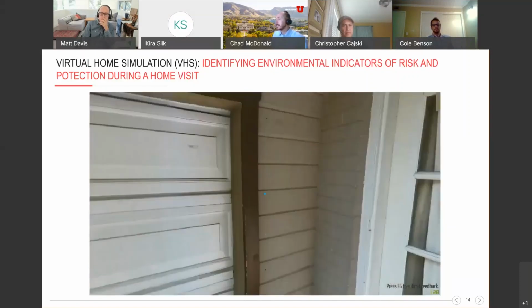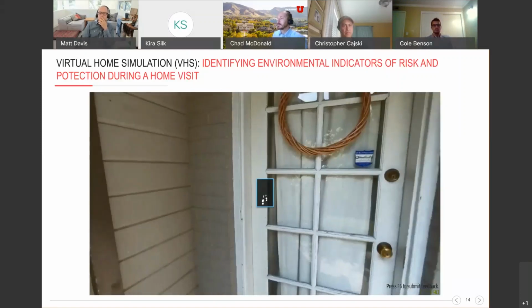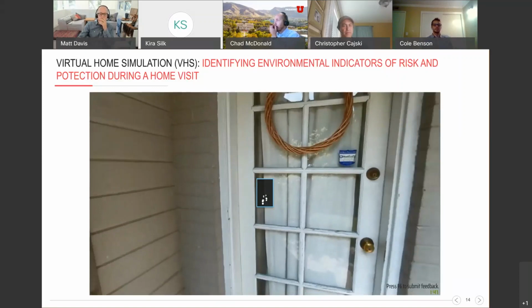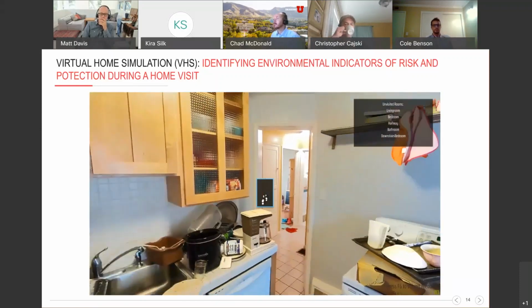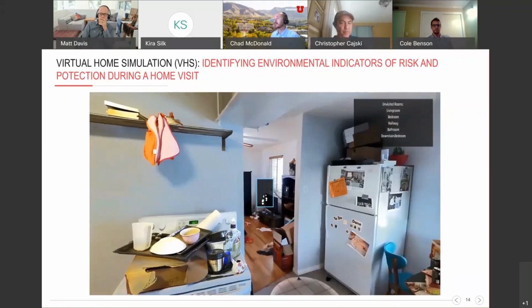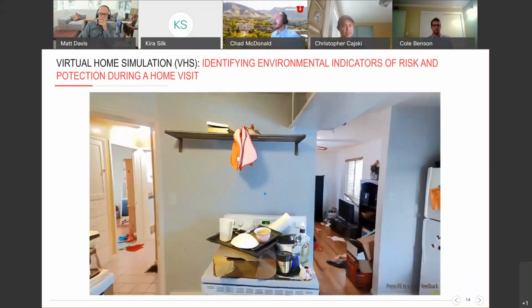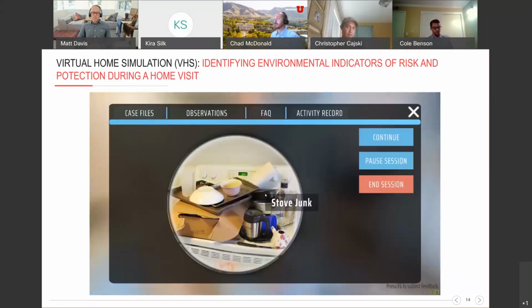You can click continue afterward and enter the house by clicking on the front door. And so while we know there are numerous skills required during a home visit, your task in this skill module, VHS, is to observe the home for items that may indicate risk to the children or possible protective factors or protective capacities of the caregivers based on the case circumstances you just read.